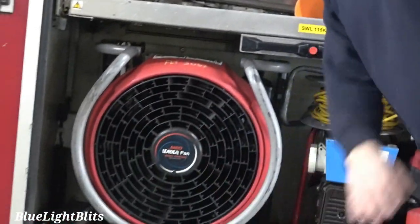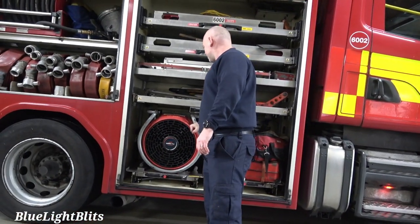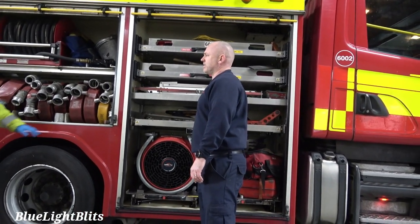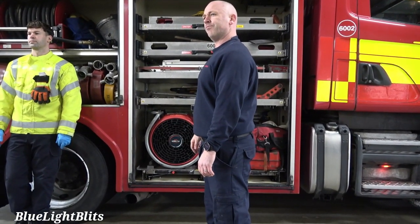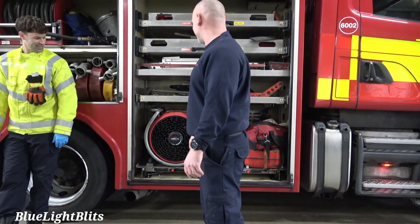Yeah, what's that look like? A fan. It's been in the service five, six, seven years now, I suppose. Not always had them. Any ideas what we'd use it for? In the summer when it's hot. Yeah, it does give us a lovely fan in the summer when it's hot.